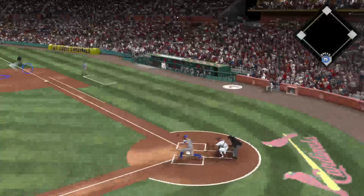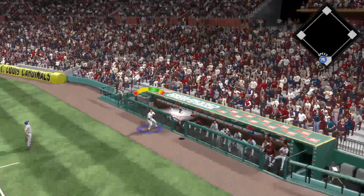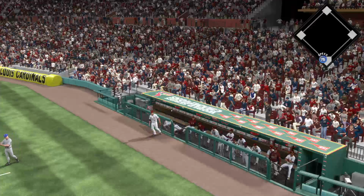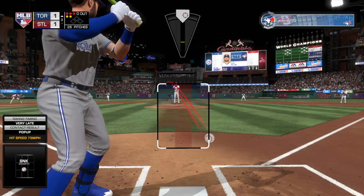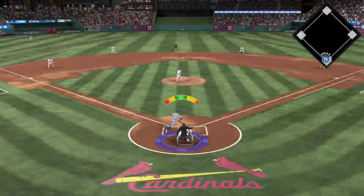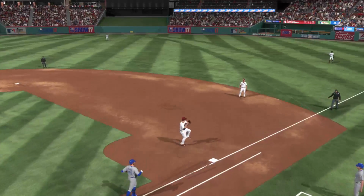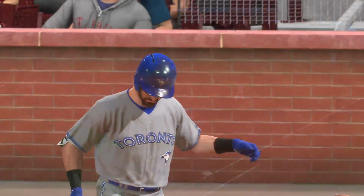Adam Eaton is on deck. He'll hit next. Now he lifts a high pop-up, drifting into foul territory on the right side. And the first baseman can't get there. He'll try it again. 3-2. Breaking ball swung on in the dirt. And he makes the throw to first. Pillar is retired, and there's one away.